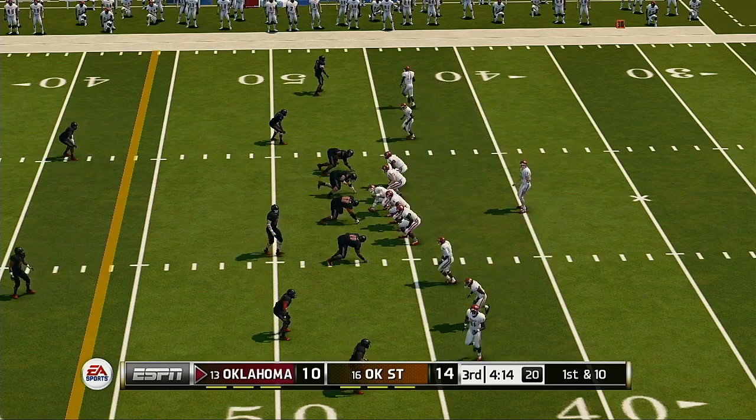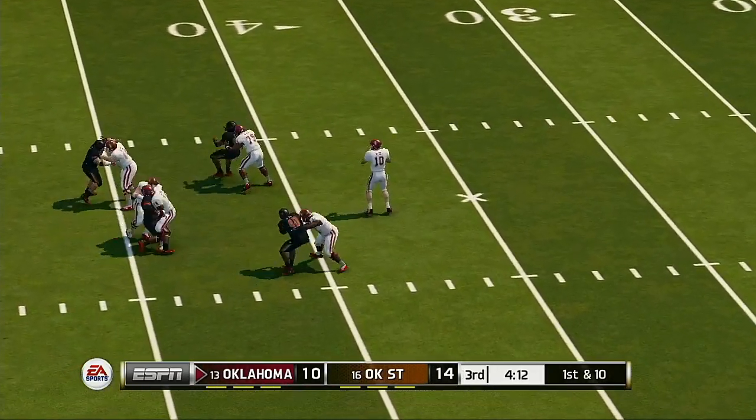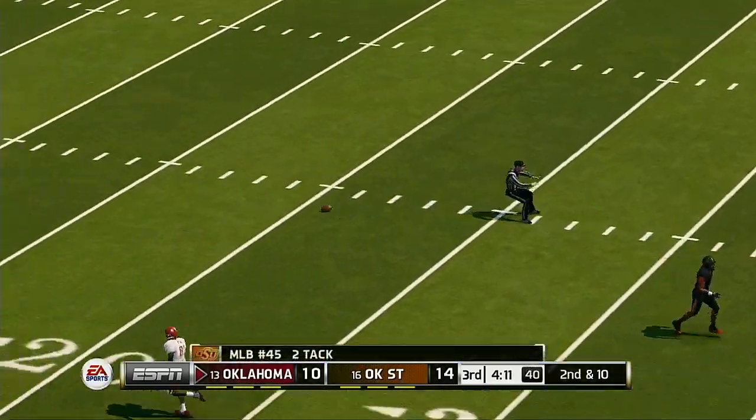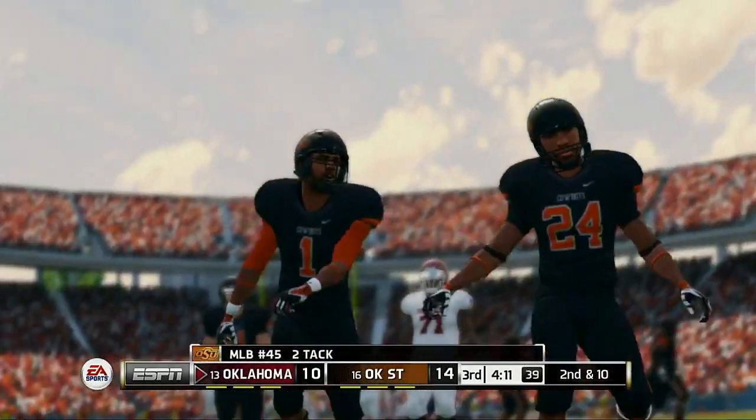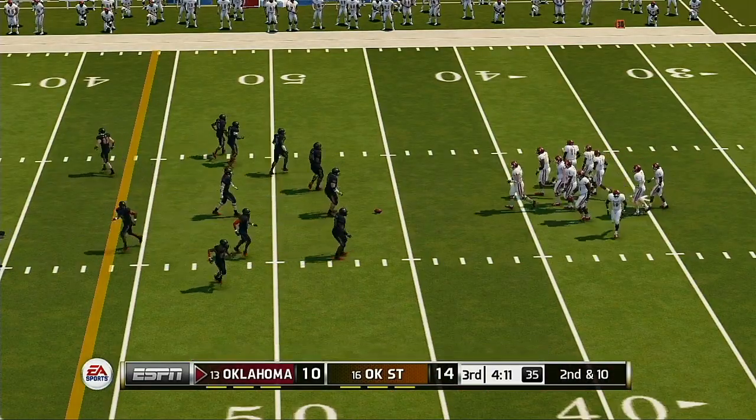There's still plenty of time to keep running their offense as usual here. I don't think they need to feel any anxiety about trailing. Throws quick to the receiver, and it falls incomplete. They got lucky on that play. That receiver was wide open, but the quarterback just missed him.